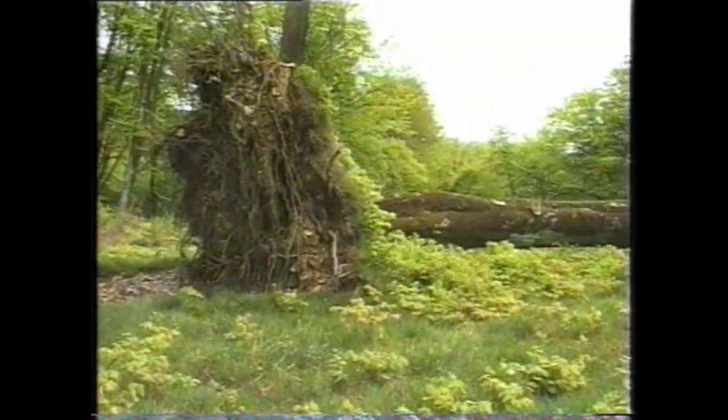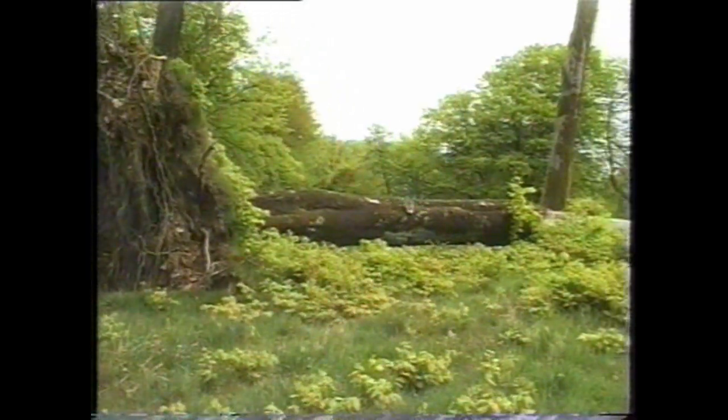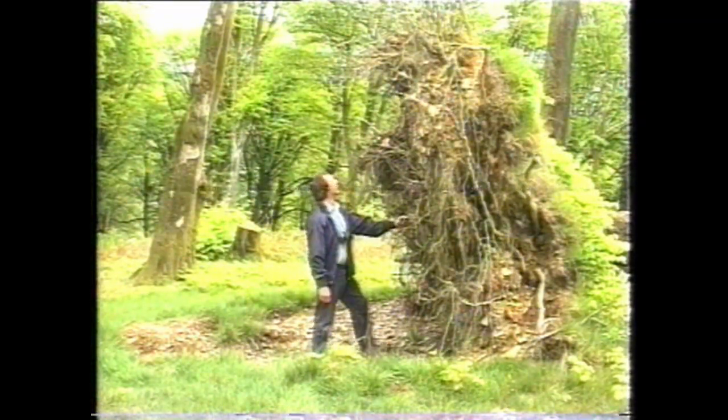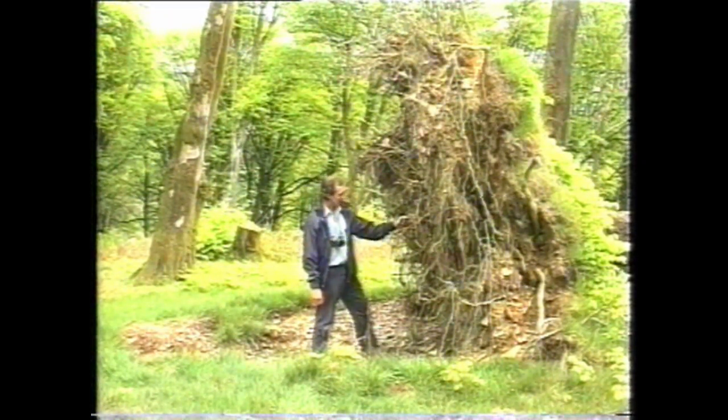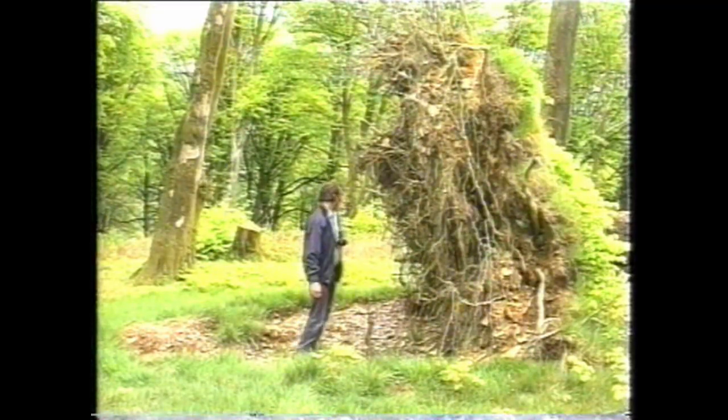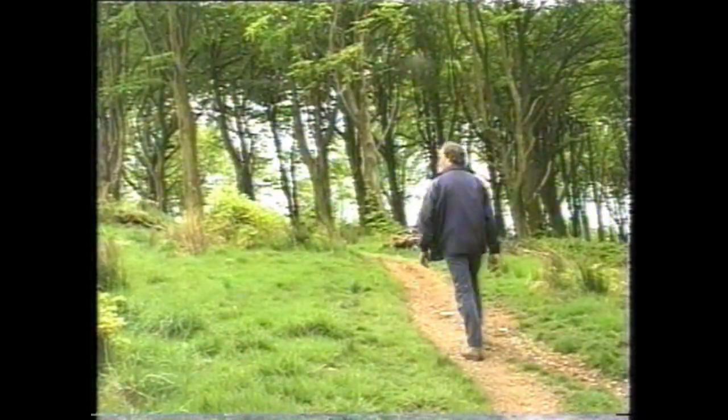A marvellous collection of wild birds you can hear chirping away in the distance. Now this root comes from one of the old fallen trees from way back in the storms of the early 80s.